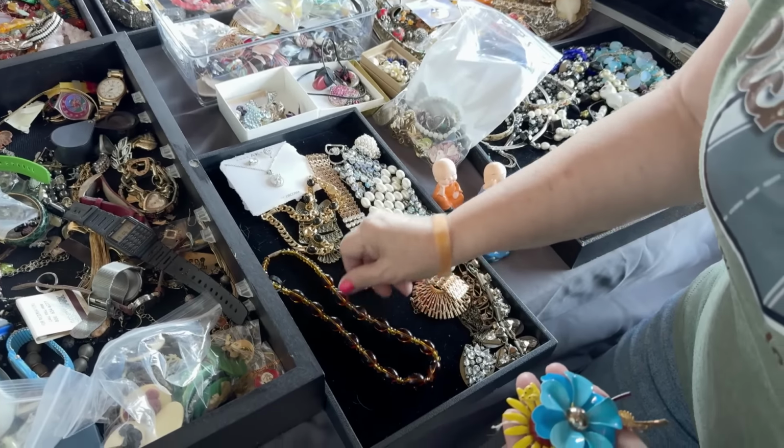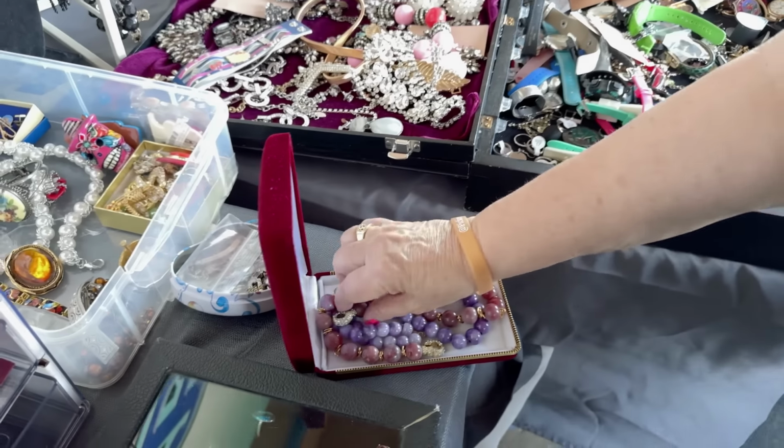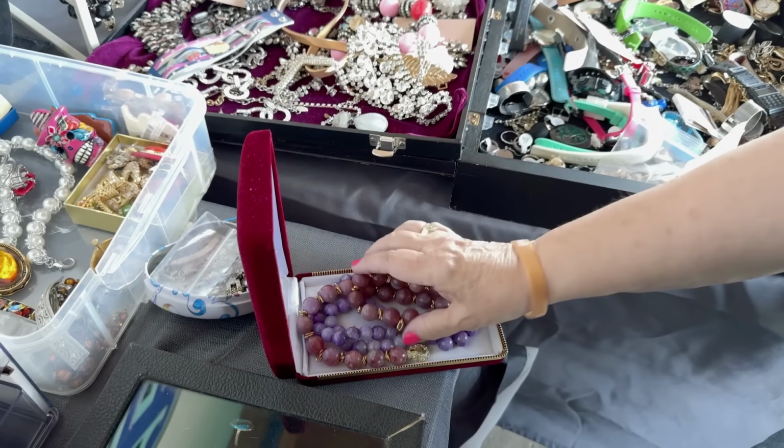Let's see what else we have. What are these? Just little pieces of things. Oh, look at these. These are pretty. The colors. A little heavy, but I do like the colors. Look at the rings in here. Oh, look at that. Is that a druzy stone? Can you hold that up, Will? Oh, my goodness.